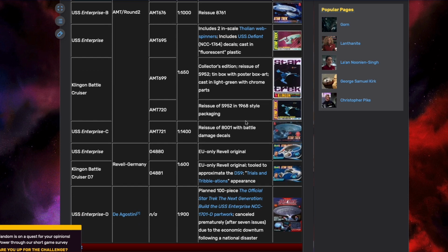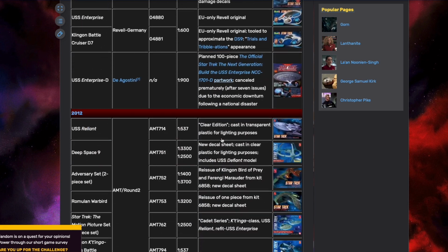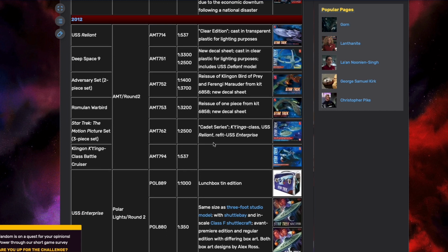Come along to 2012. Now, here's one. If anyone else has seen this, let me know. It's listed as AMT 714. Clear edition. Cast in transparent plastic for lighting purposes. The 537 Reliant. I think this is a mistake. I've never seen that. But I'd be curious to see if anyone's come across that at all.